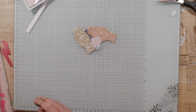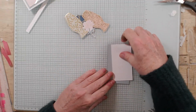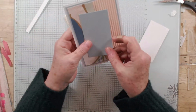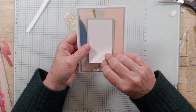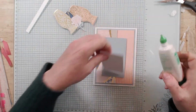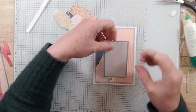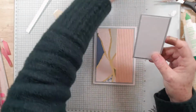Ah, there you are. So I've got 2 little pieces of cardstock there, a piece of cloud cover there. I think that's 2 1/4 by 4, pretty much. And then this one's 1/4 of an inch smaller, so that's 2 by 3 3/4. So I'm going to pop those together and decorate them. Then I'm going to pop them onto the card with some dimensionals just to give it a bit of height.